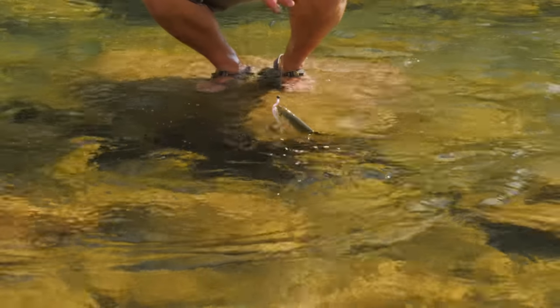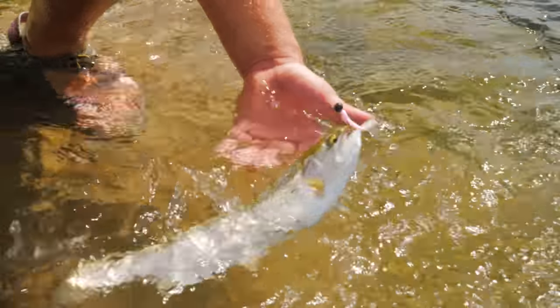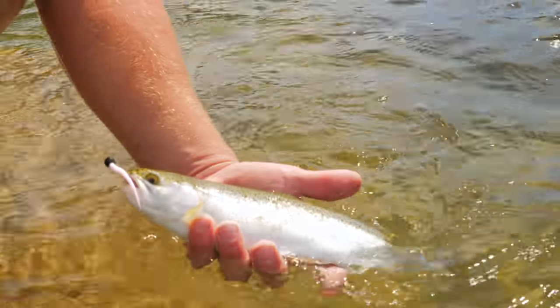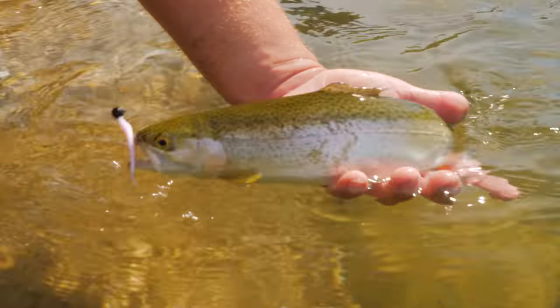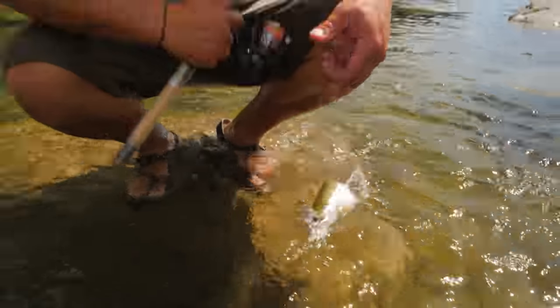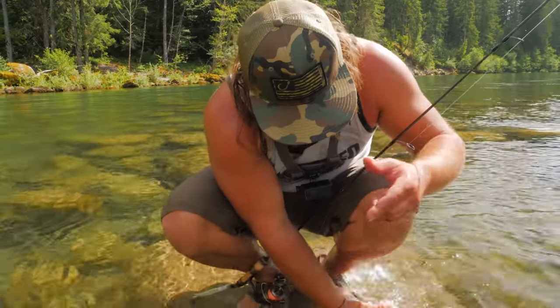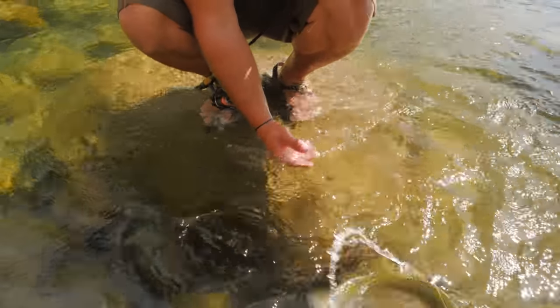Another beautiful trout. Another perfect trout with the micro worm hanging out of his mouth. I'm so happy that these worked at the very end of the day here, because this is exactly what I wanted to get them on. It's such a fun method and it works so well this time of year when these fish are really keyed in on bugs, worms, and anything that's floating down the river naturally.